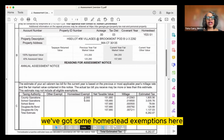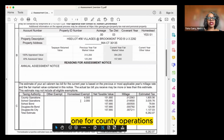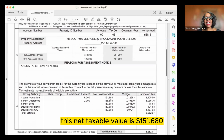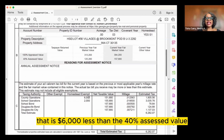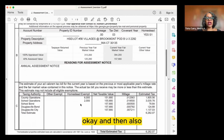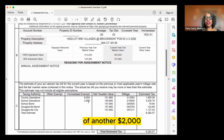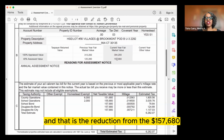Okay. We've got some homestead exemptions here, one for county operations and one for school operations. As you notice here, this net taxable value is $151,680. That is $6,000 less than the 40% assessed value. And then also we've got a school operations homestead exemption of another $2,000. And that is a reduction from the $157,680.